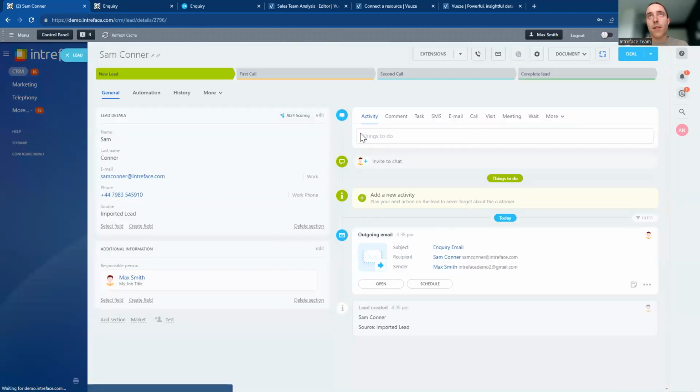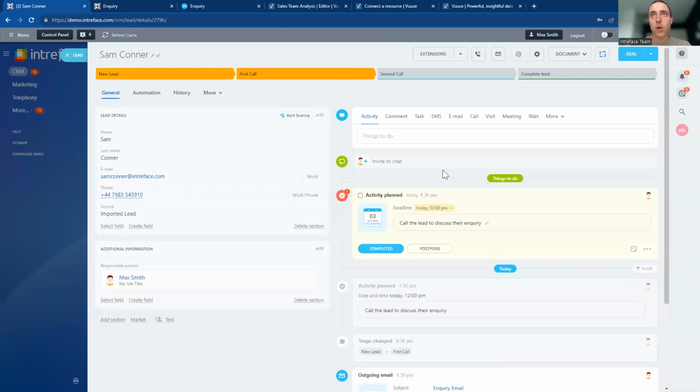So we're thanking them for their inquiry, letting them know we're working on that request. So it can save so much time. You don't need your sales reps to be manually doing these processes. The CRM can manage it for you. Okay, so let's now move to the first call stage. So we're going to call this lead, and let's call them through the system.